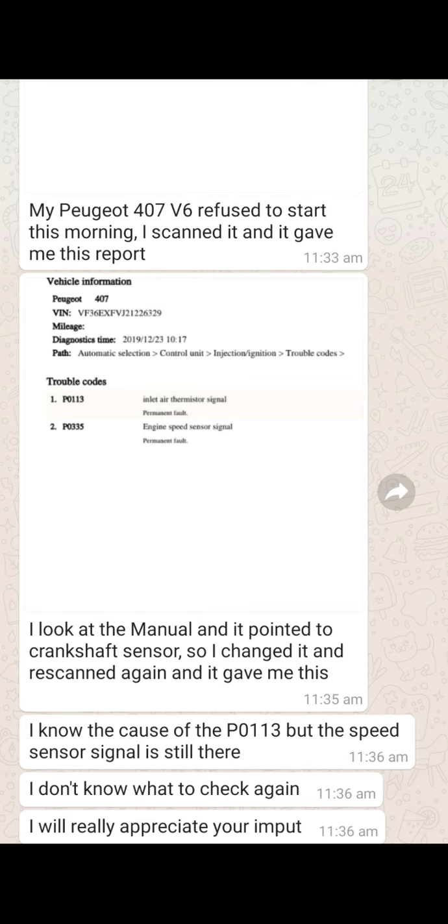However, will it cause this kind of issue? I don't think so. It just fine-tunes fuel consumption, unless there's a raw connection there. Maybe the wire is touching somewhere and messing up the engine ECU. I don't know, so let's go and check it. That's the reason. What's the code? P0113. I didn't actually look up this code; I'm just looking at what is on the screen, the definition: inlet air thermistor.